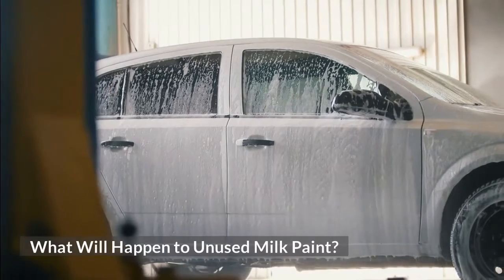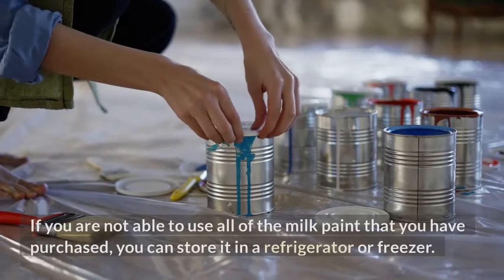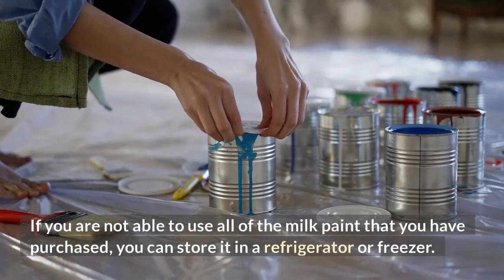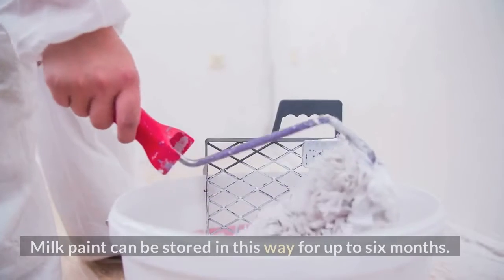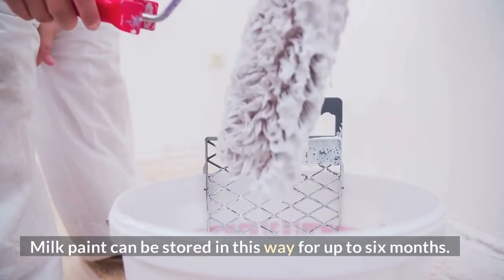What will happen to unused milk paint? If you are not able to use all of the milk paint that you have purchased, you can store it in a refrigerator or freezer. Milk paint can be stored in this way for up to 6 months.